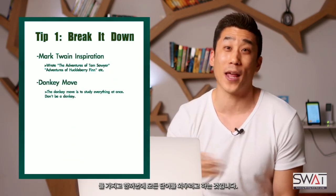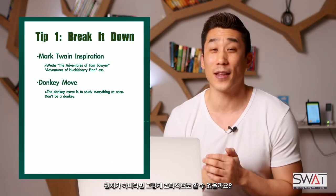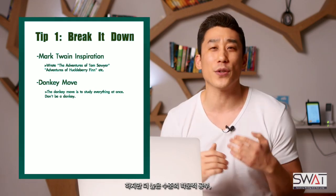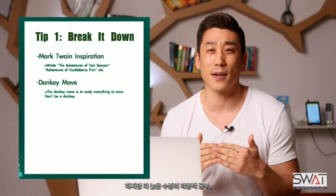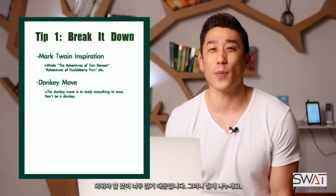So what a donkey does is they're gonna take these 18 words and they're just gonna try to study them all at once and memorize everything. This is ridiculous. Now, unless you're a genius, you won't be able to do that effectively, and believe me, once you get to the higher levels of academic study, especially in South Korea, it's gonna be nearly impossible. There's just too much to memorize.